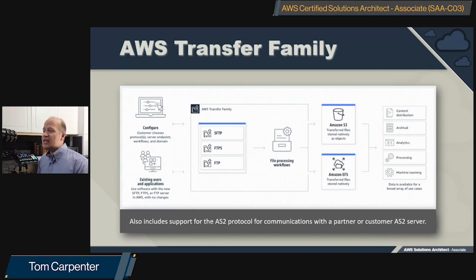It can also use the AS2 protocol for communications with a partner. That partner in that case would usually have their own AS2 server, and then data is going from their server into AWS using the AS2 protocol. So this is what they call the Transfer Family. The four protocols are SFTP, FTPS, FTP, and AS2.